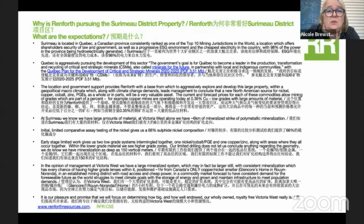The other thing we've done is very early stage metallurgical testing of surface samples we took a year ago. And those surface samples verified to us that we're dealing with sulfide nickel. We took the samples and we did comparative assay work whereby the sulfide nickel would not be accessible in one assay. Mathematically, it proved to us that we have a minimum of 68% sulfides in the nickel. This is good. This points to class 1 battery nickel.